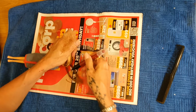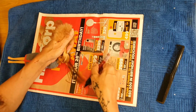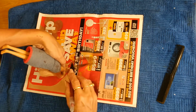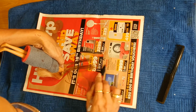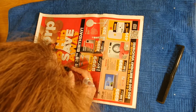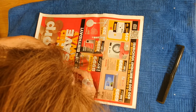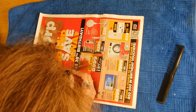So just the little sections of the hair, and you just color it in. You must make sure you do it on both sides, on the back side and the front side, and then just color it with the Cokie. Again, just be careful with the hairline, because this I think will stain definitely.